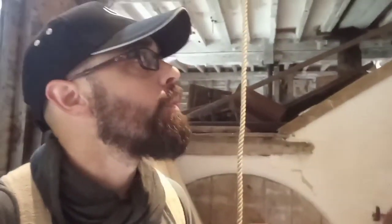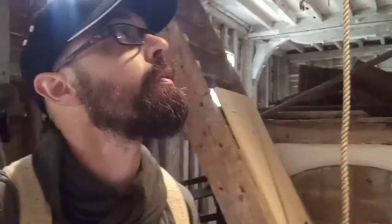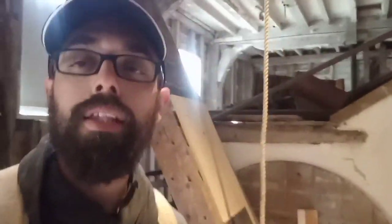But there's about three or four levels to this building. I don't think I'll get to the very top. It's a little bit dangerous up there. There are holes in the flooring where they would have put grain and it would have shot through, and you can see little trap doors and things like that I don't want to step on and fall through. But yeah, we'll head up to the top and have a look at everything.